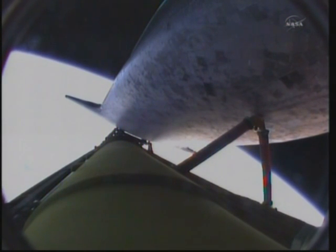Discovery, you are single engine press. Single engine press.